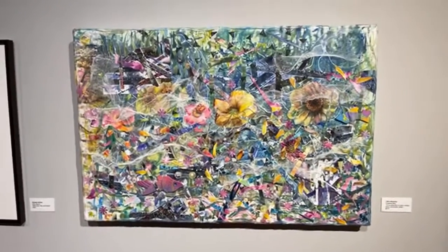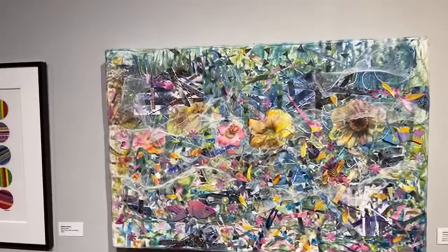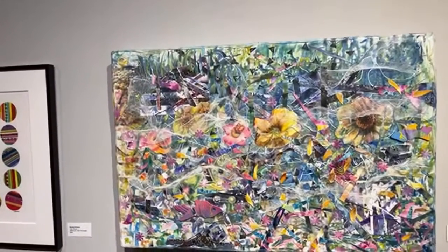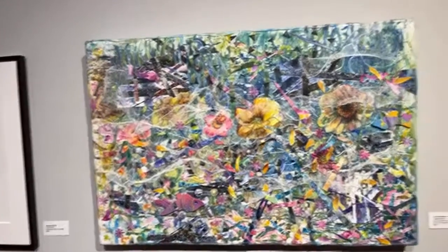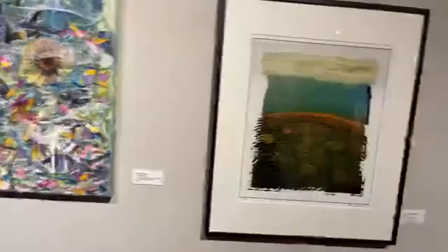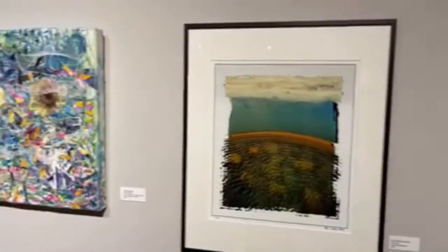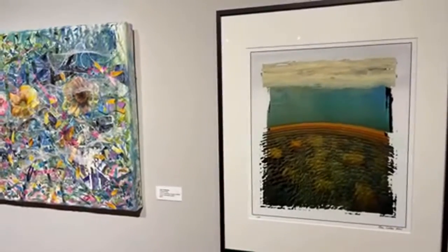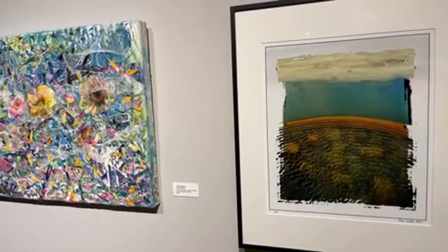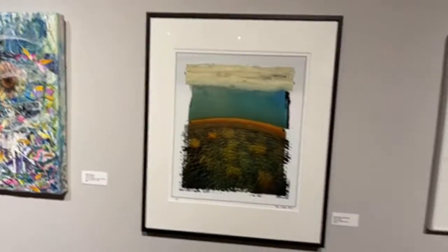Next piece is Life's Illusions, Charlene Moy, cut up watercolor on paper, painted wood, cheesecloth, plastic, $975. Next piece is Rack Them Ice Flow number 1, Ellen Leather or Leader, archival digital photo, $350.